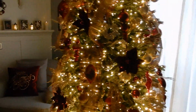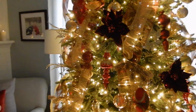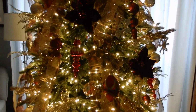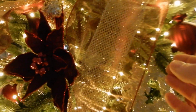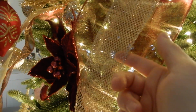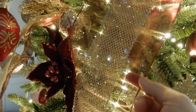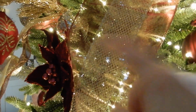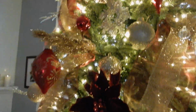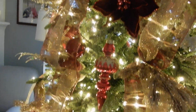So this is the tree in here. It's mostly reds and golds. I really love that color combination. I doubled up some ribbons. I actually found this ribbon at TJ Maxx a few years ago on clearance, and then this one I found this year at Hobby Lobby, so I just doubled them up and have them kind of looping around and throughout the tree. Just really love how it turned out this year.